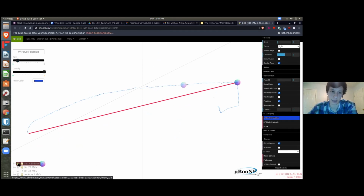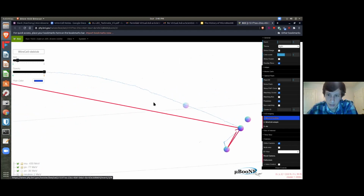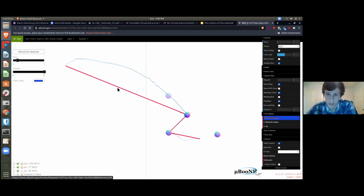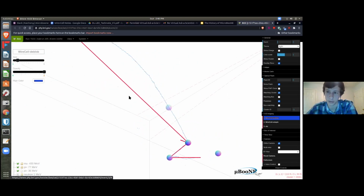And so if I couldn't tell myself, I could ask the software, what do you think happened? And click these boxes and it'll tell me where it thinks everything went. And it says there's another pion. Oh, we can't see it. So this is the power of being in 3D, that we can actually look around and see exactly what's going on. So I think this software is really cool.